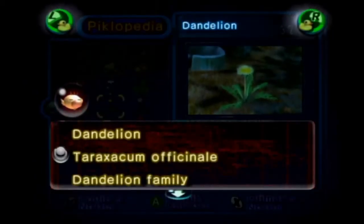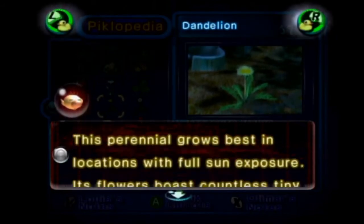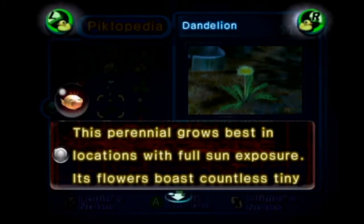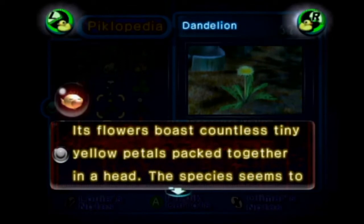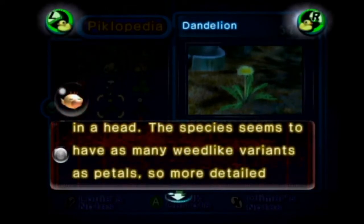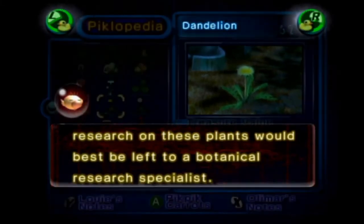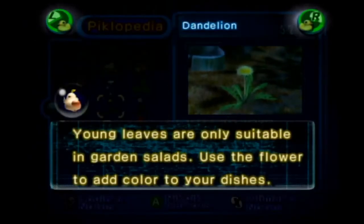Dandelion, Taraxacum officinale, Dandelion family. This perennial grows best in locations with full sun exposure. Its flowers boast countless tiny yellow petals packed together in a head. The species seems to have as many weed-like variants as petals, so more detailed research on these plants would be best left to botanical research specialists. Young leaves are only suitable in garden salads. Use the flower to add color to your dishes.